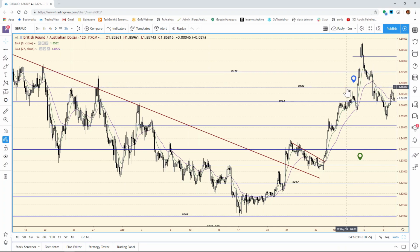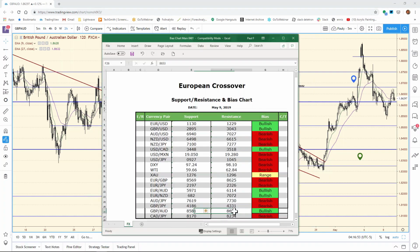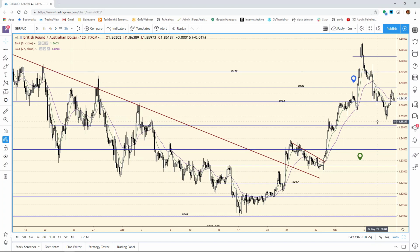Well, the first area is going to work like a pivot. It's going to be this 86.82, but it can quickly get up here to 87.12. Remember, 87.12 is that key level on the daily. Let's go with the 87.12 because remember that's key on the daily. 87.12. Support right there, 85.24.